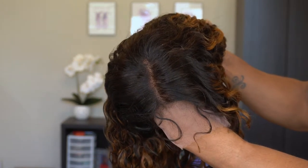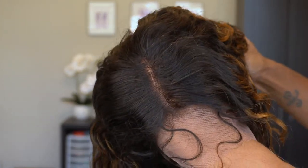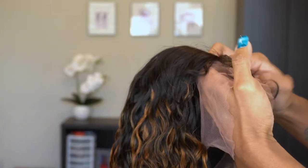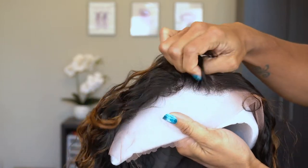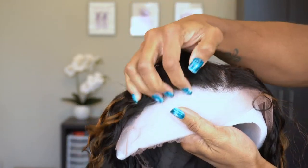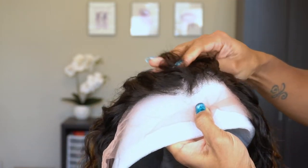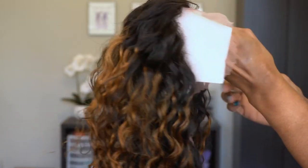So I was trying to make sure I show you guys what the hairline looks like. I think the lace is a little light, but the color is pretty good. It's not ashy. The knots are not bleached, and I am not going to bleach them. And I wanted to give you a better view of what the hairline looks like. I'm not plucking or doing anything. I think this looks really, really good compared to some of the others that I've gotten. And I think I'm gonna try to rock it with this center part.